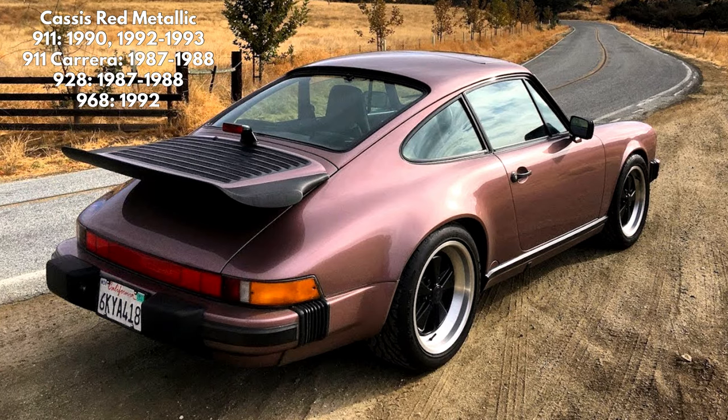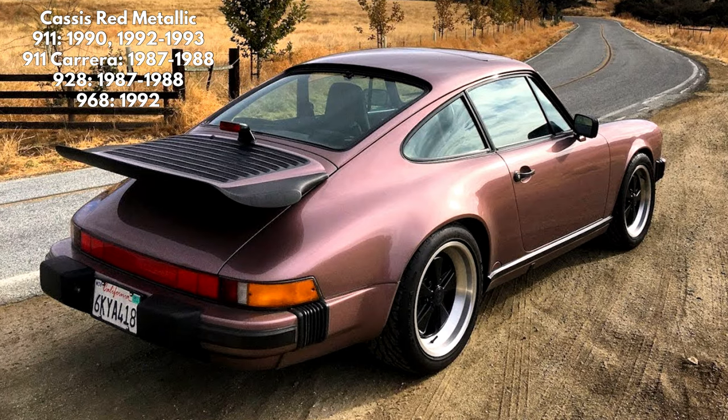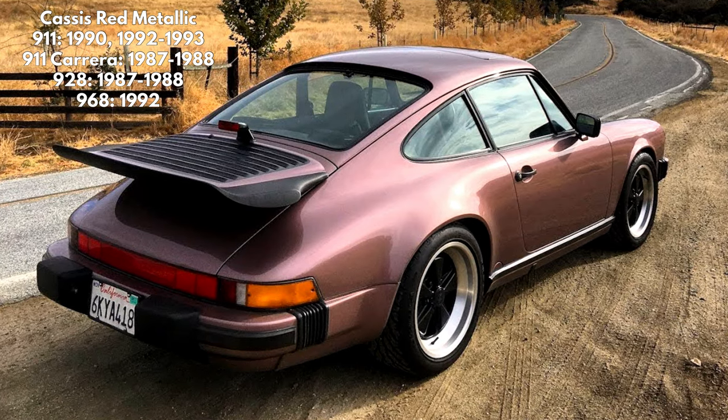Number two, and I've gone with a red actually. I love Guards Red because I think it's just a classic colour with real heritage and association with the brand over many years. But my number two is actually Cassis Red Metallic. Yes, I know, this could be a little garish and, let's say, arriviste for some, but I think it suits a 911 really well, and it's an interesting colour, and isn't that what it should all be about? I mean, if you're going to spend the best part of $12,000 on paint, then for goodness sake, make it interesting, right?